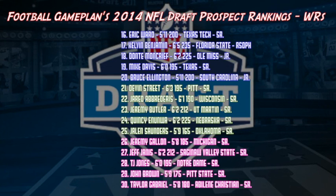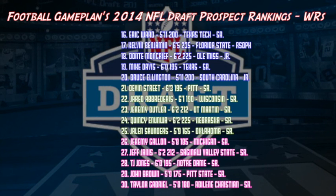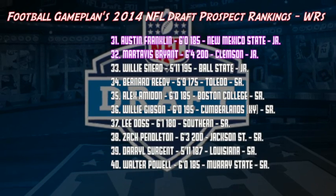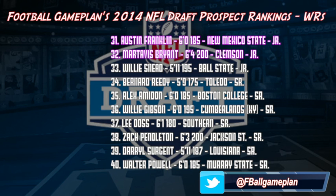Even going into the 3rd and 4th round graded prospects, you can find solid number 1 and number 2 options in this class. The depth of this class, in my opinion, is aided by the amount of juniors that have declared, which pushes some quality senior prospects down the list. But overall, my top 40 is stockpiled with talent from top to bottom.